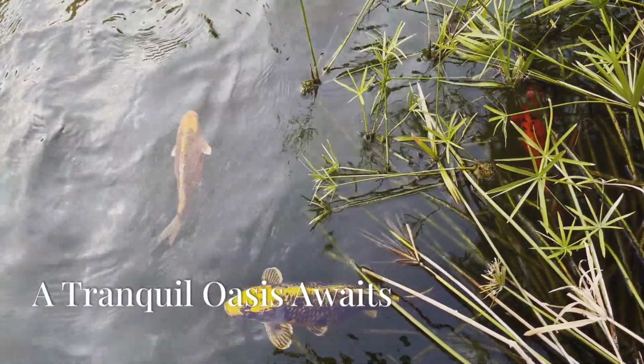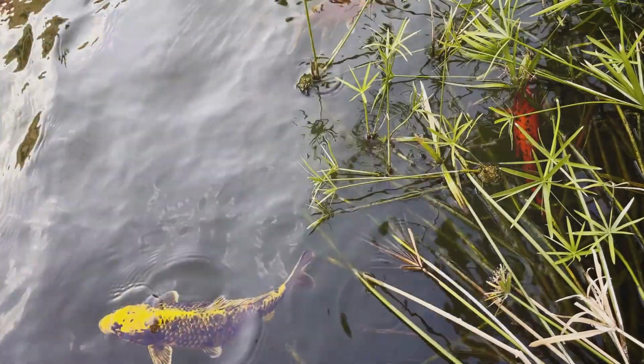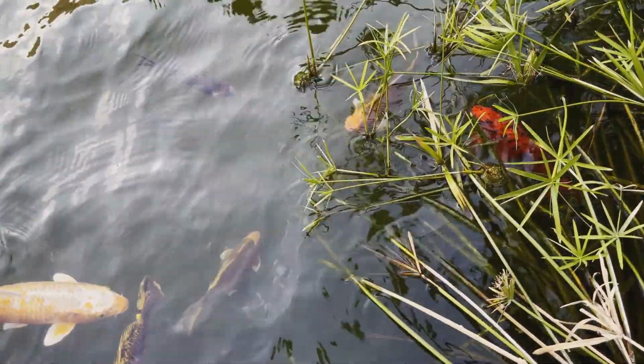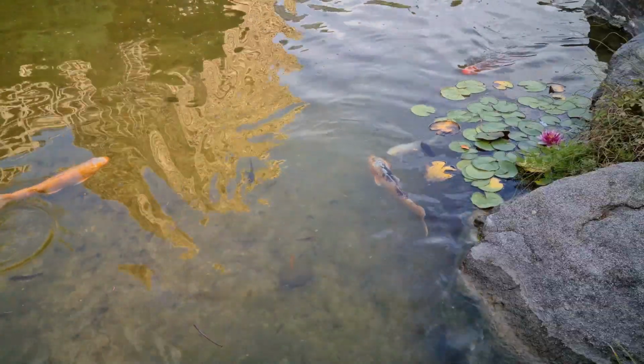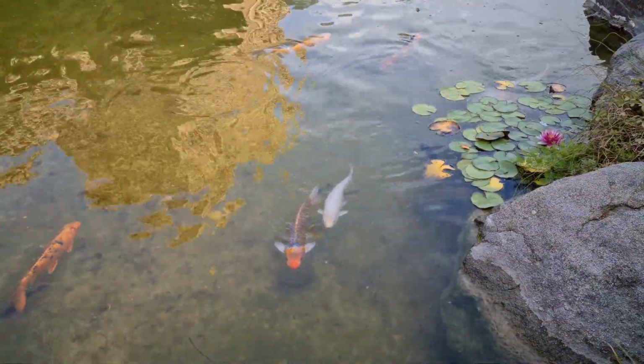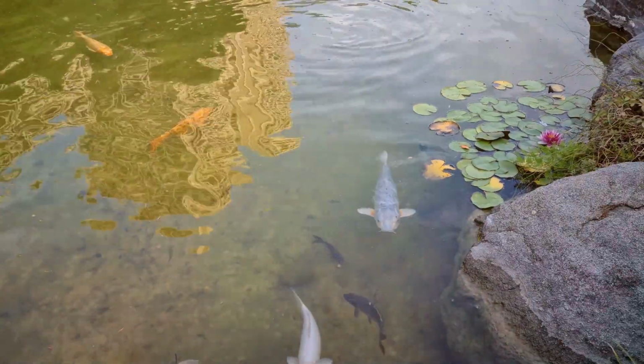What's up, everybody? Imagine walking into your backyard and seeing a calm pond full of life. The clear water reflects the sky and the green plants around it make you feel peaceful. Bright koi fish swim under lily pads, their shiny scales sparkling in the sun. Dragonflies fly over the water, making the place feel magical.